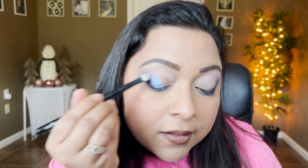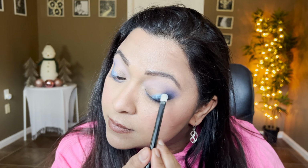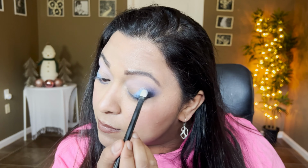Love it. Okay, let's start off with this shade, which is Daydream, which is like a blue purple shade. I'm gonna focus that right there in the outer corners. Look how stunning that is. I don't even know if you can see it or not. It comes across as a purple to me, but it's definitely a blue shifting to a purple. Very, very pretty.